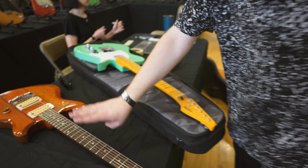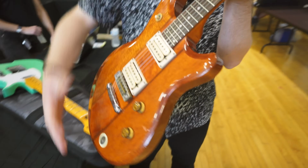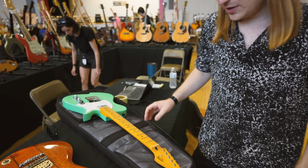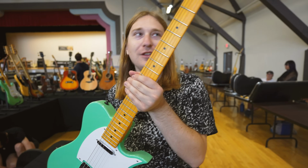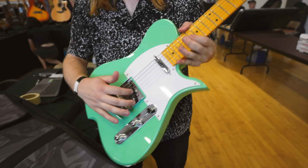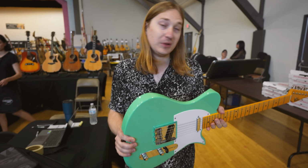Now we have an Ibanez ST100, made in Japan. Or Ibanez Studio 100. This is a Vola, is that how you say this? I don't know. Vola, this is a V3, I believe is the model, made in Japan. Cool finish, blade humbucker. Nice and simple, and it plays really well.